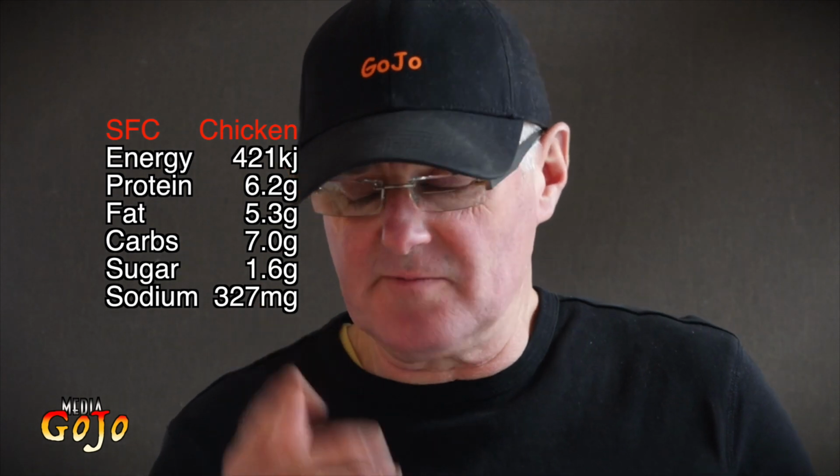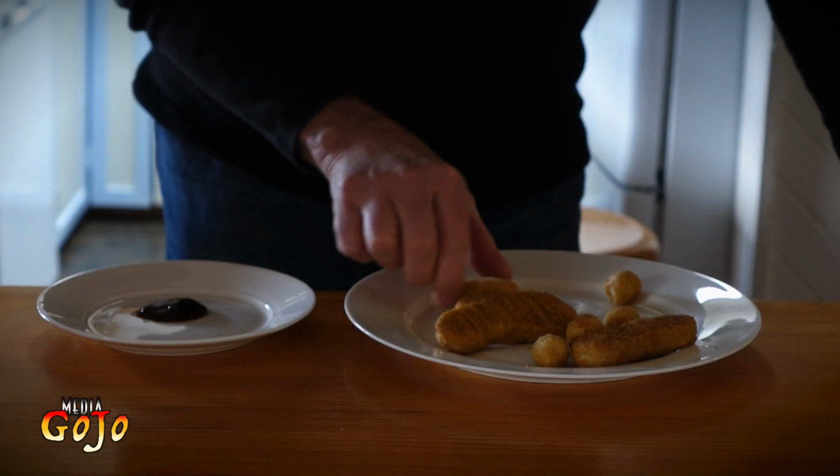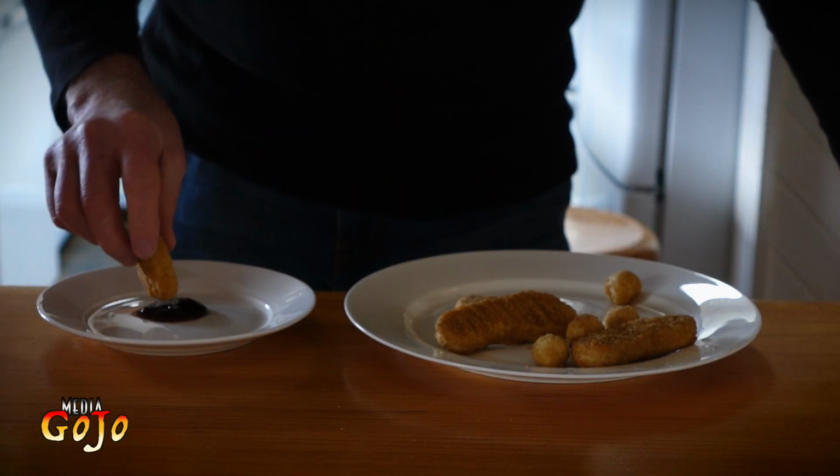Seems to be dry. There is some spice in there. Definitely nothing like the KFC Zinger. But it does have some spice. But they're dry. It's going to need a lot of barbecue sauce. Give the chicken nuggets a try.